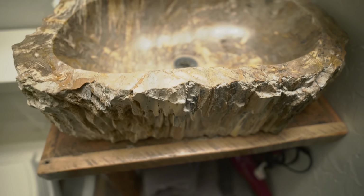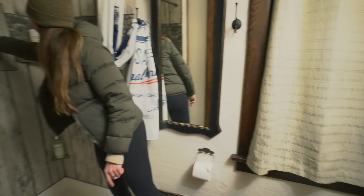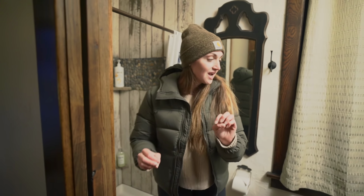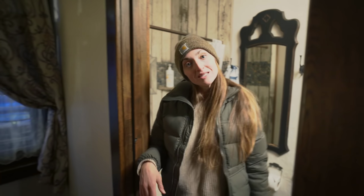But this sink is petrified wood. How cool is this? And then I really like the full stone bison feel. We need to do something like this if we ever design a bathroom. It's pretty cool. So yeah, we're going to stay here for 2 nights and it is so cozy and warm in here. I think the plan is to get some pizza for dinner.